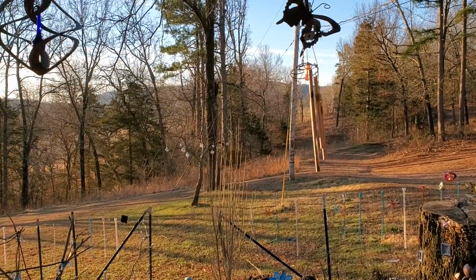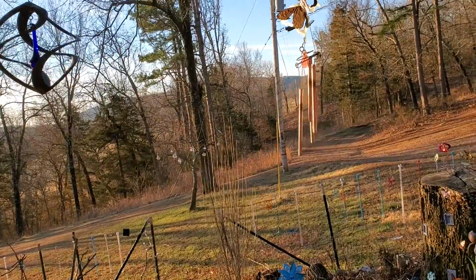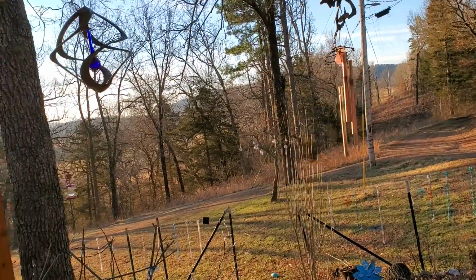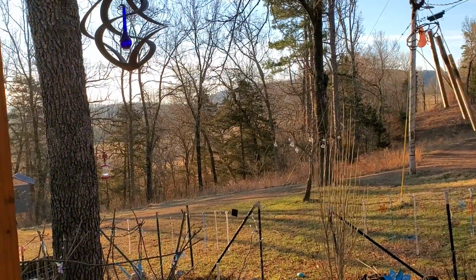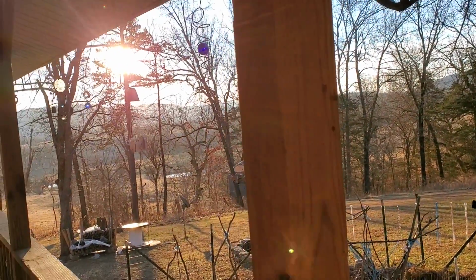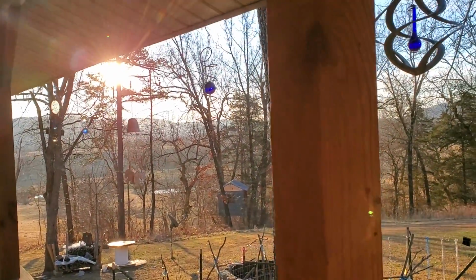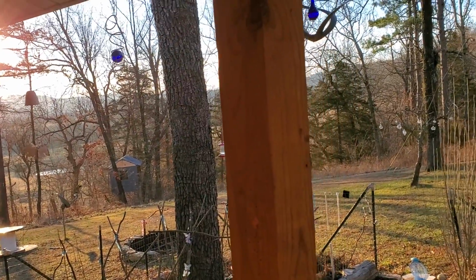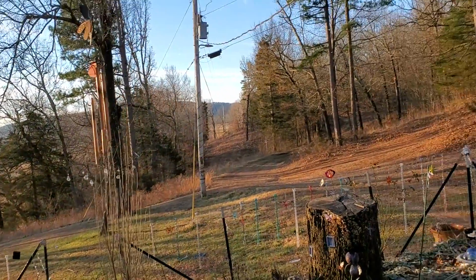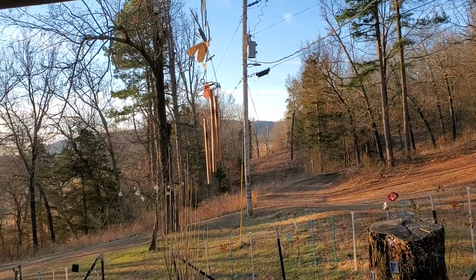I am amazingly happy I got both doors on the hoop house yesterday, because I'm not sure I'd be able to do it today. Now, it's the early morning. It's only like 43 degrees outside. You can tell the sun's just kind of popping up. There it is, over there. Still a little chilly. It's windy.